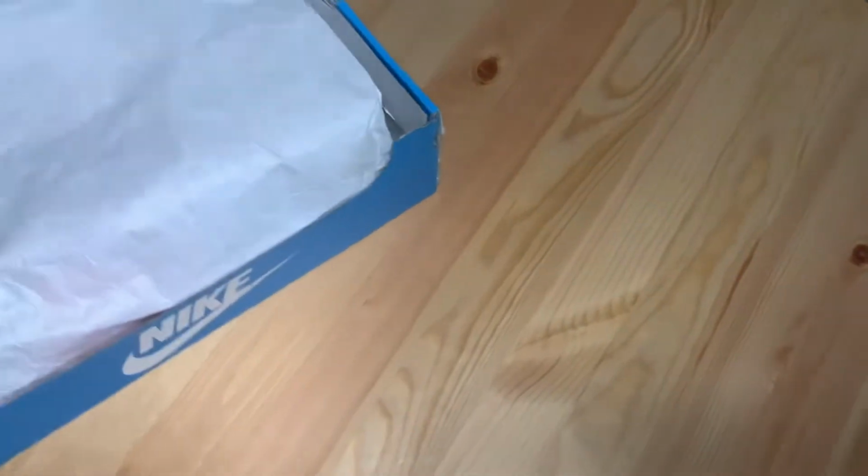Hope she loves them. Hope they fit. And yeah, that's it. I had more stuff to show, but unfortunately, oh yeah, packaging fell.